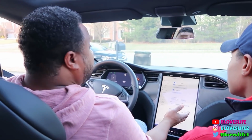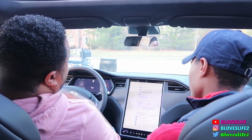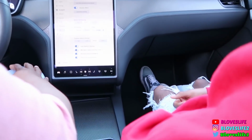Now, I ain't saying I've been in a whole bunch of them, but I've been in a lot of the Mercedes, and I love the Mercedes, but the adaptive cruise control in there is not like autopilot in the Tesla. Tesla is better. Love it. What else, y'all? The sunroof.